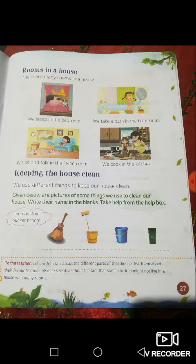Right. So, we sleep in the bedroom. Wherever you sleep, that room is called your bedroom, right? You probably sleep with your mommy and daddy, so you sleep in your mommy and daddy's bedroom. We take a bath in the bathroom, right? We do not take baths in the bedroom, right? Nobody takes bath in the bedroom. You don't take bath in the kitchen. You bathe in the bathroom.